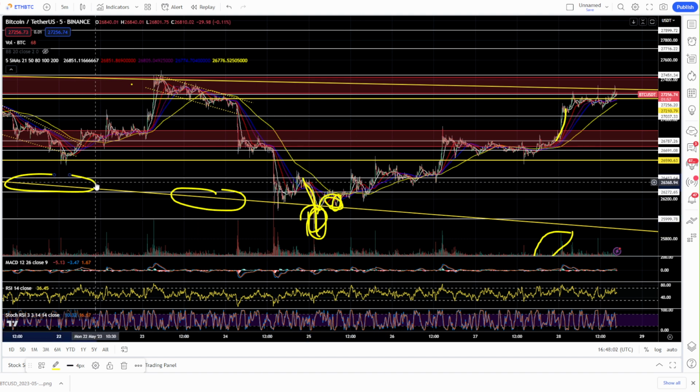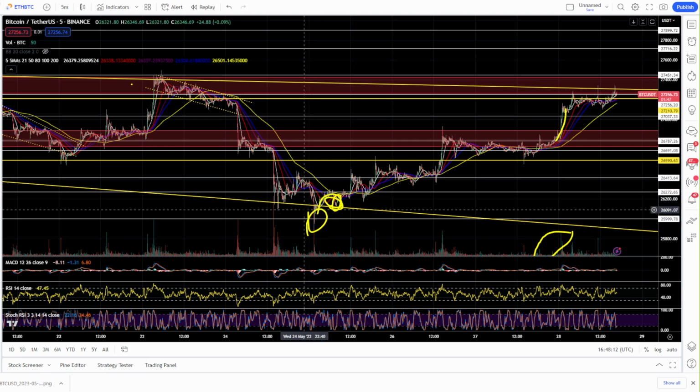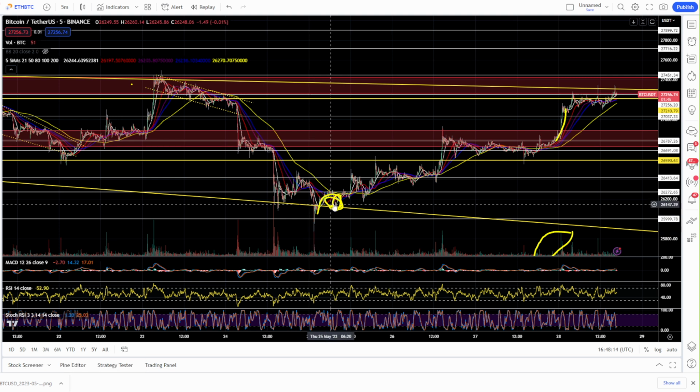And you can practice for free on MEXC with a demo account. I mean, there's limited trading pairs, but it's nice to be able to practice. You'll move to practicing with $20 and $30 and $50 and $100.